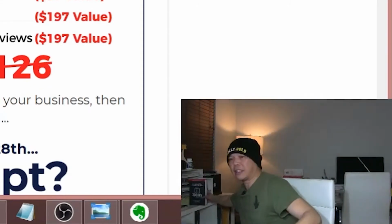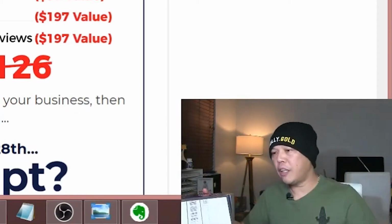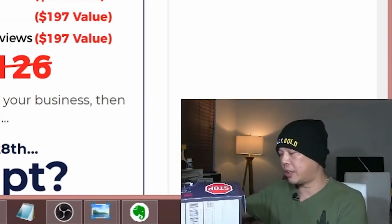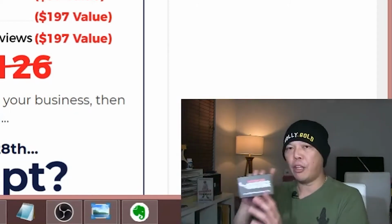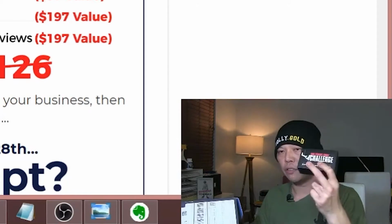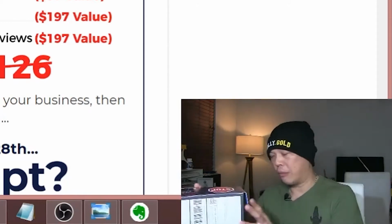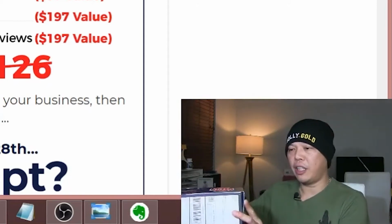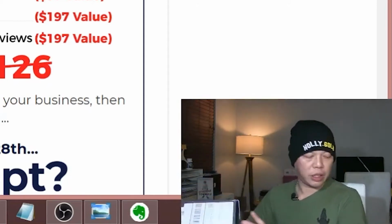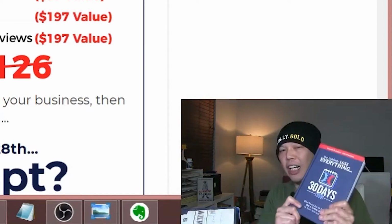So what's in this box is physical copy of the challenge workbook. Again, if you go with the digital option, you can download this as the digital file. You're also gonna get MP3 player with all the audio files in it, so you can listen to all the audio files about this course if you are not in front of your computer. Okay. You're also gonna get 30 days hardcover book. Okay. Sorry, 30 days hardcover book is this.